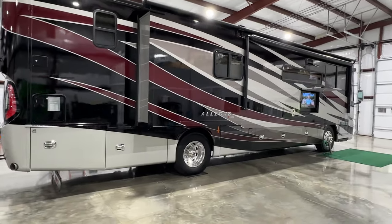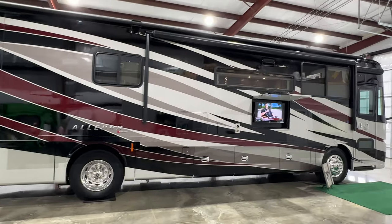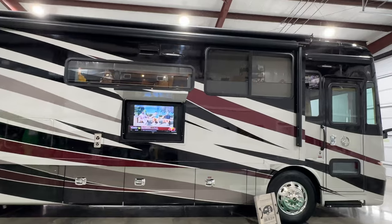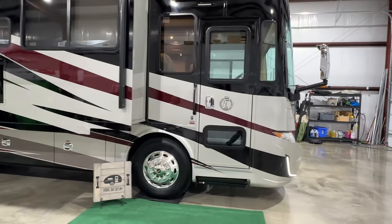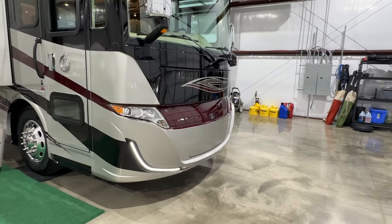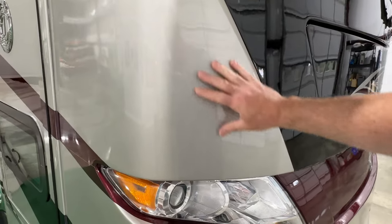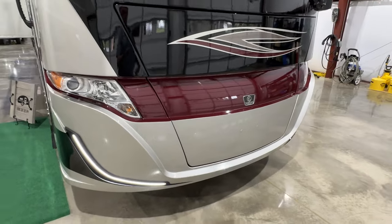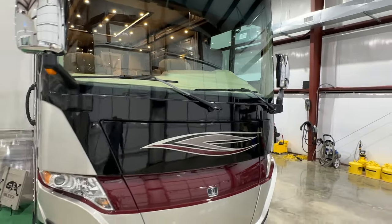So on this side, you've got the full wall slide. Makes it nice and open. You got your outside TV, your awning. You got a door awning also. Got nice LED lights. The front is covered with a diamond shield. It's a plastic wrap. It covers the nose and protects it from rock pecks. It's sacrificial. You can remove it and put a new one on. Everything is in great condition.